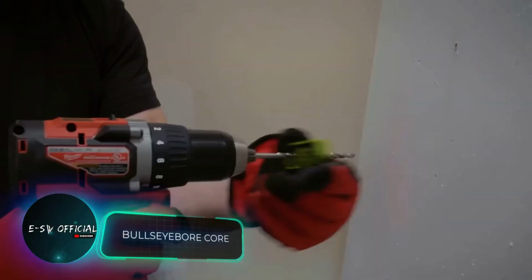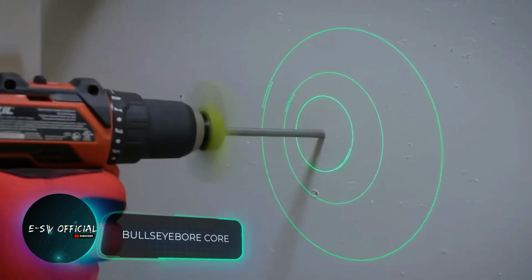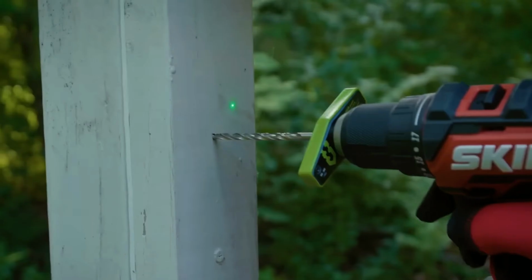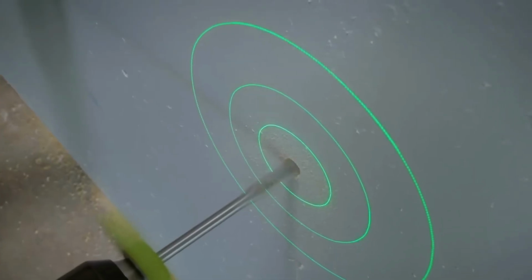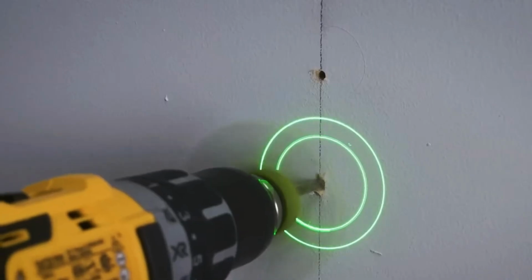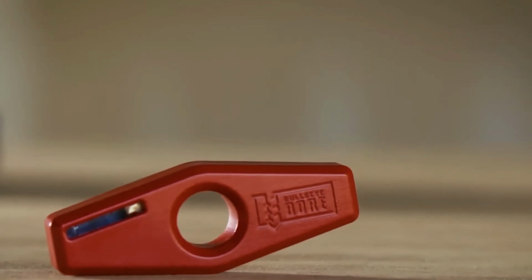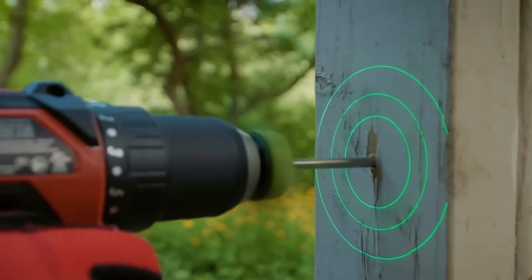Core Bulls. A funny and at the same time useful thing for everyone who often works with a drill or screwdriver. This is a nozzle drawing laser circles, keeping track of the distance between them. It's easy to drill strictly perpendicular to a wall or working surface, and the number of circles allows you to determine the depth. A set with 2 nozzles will cost $139. When fully charged, each works 9 hours.